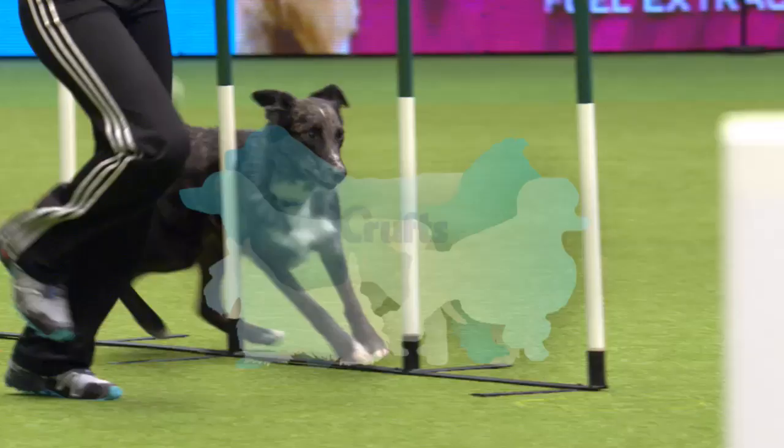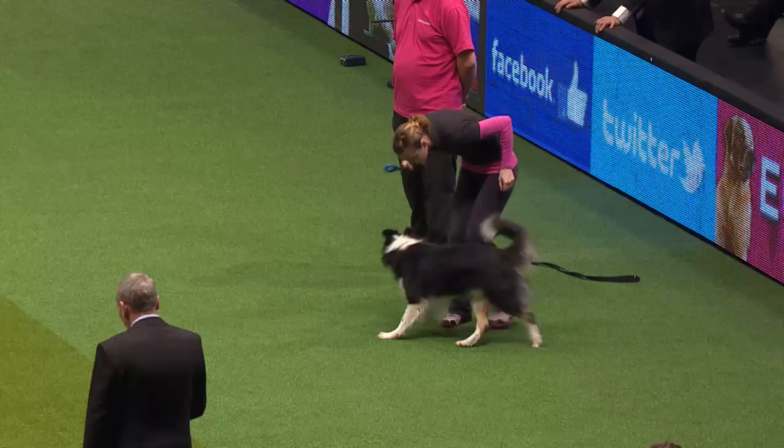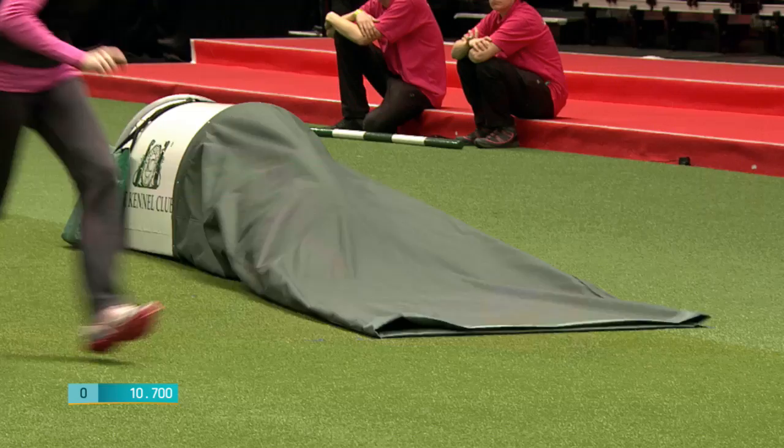Okay, next to go is Helen Anderson and Delanor Dark Agent. So I'm sure we'll see Helen later on with our other dog in some of the medium competitions we've got lined up for you this weekend. But this is her novice dog. So turning right over the long jump into the tunnel.